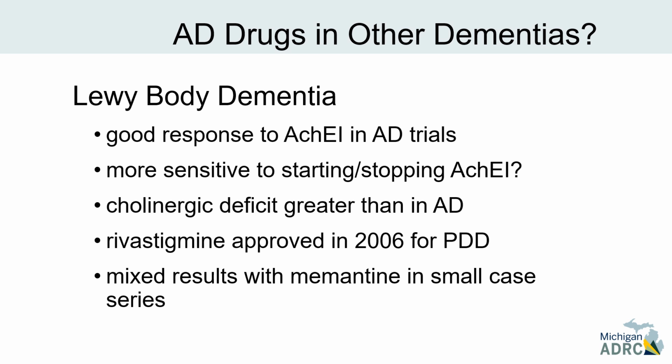Based on studies in individuals with Parkinson's disease dementia, or PDD, rivastigmine was approved by the FDA for its use. There have been some smaller studies of memantine in either dementia with Lewy bodies or Parkinson's disease dementia, so the Lewy body dementias, and the results here have been more mixed.